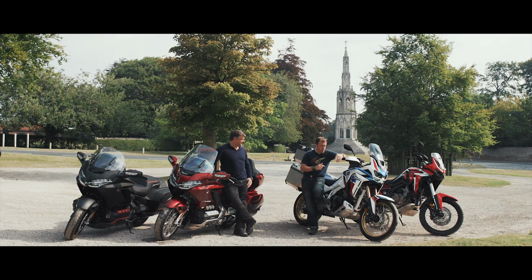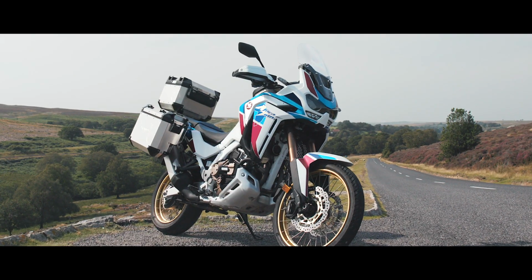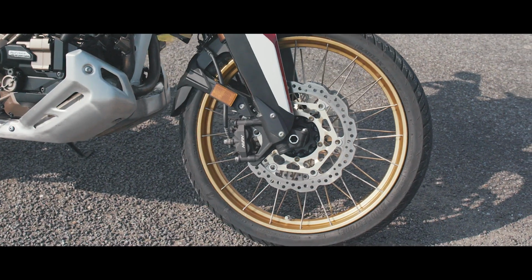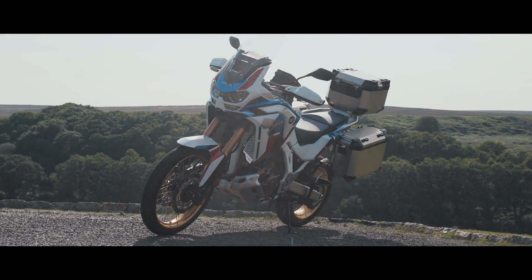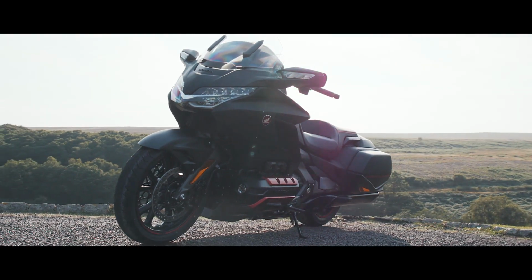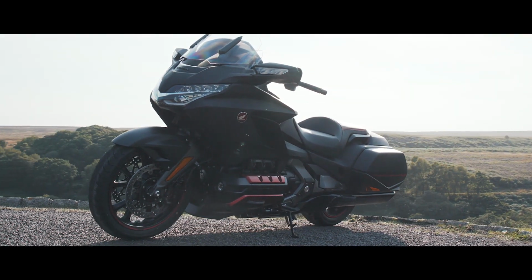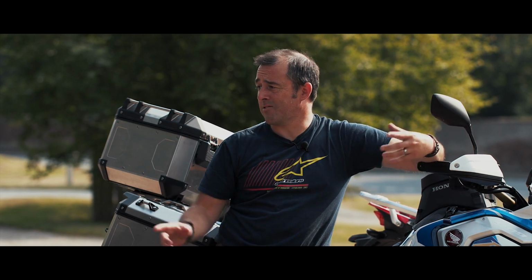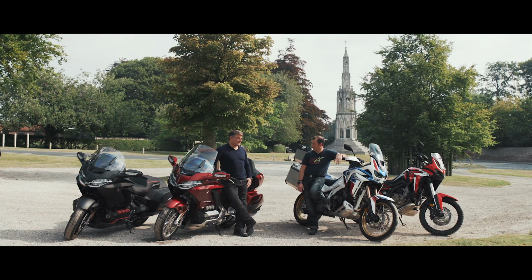So day one, we're going to take the Africa Twins up into the moors, some challenging roads, a little bit of off-road, and some nice fast open sweepers. Day two, we'll take the Wings. Again, we'll go on some nice nadgery roads because the Wings are more than capable of doing. And then we'll drop down onto the seafront at Scarborough, turn up the music, and I'll treat you to a fish and chip at the end of the day. I've heard about the fish and chips.